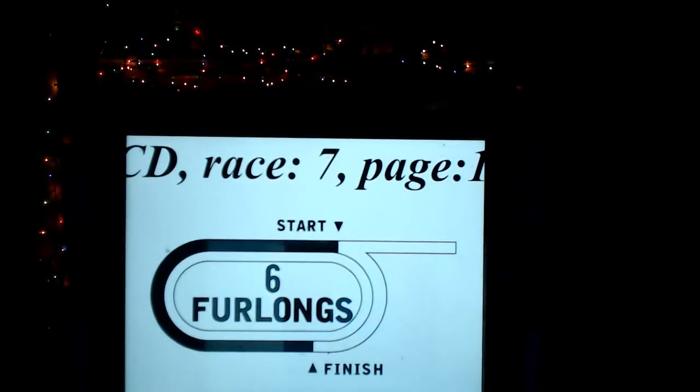And I show the diagram, just give me a second to look down at my notes, just bear with me. 1,200 meters, 6 furlongs. Top selection here, I like the number 5 horse, the 5 horse Restless Rider. Going to go 5-4-7-9 in the superfecta. 5-4-7-9 super. Top selection, the 5 horse Restless Rider.